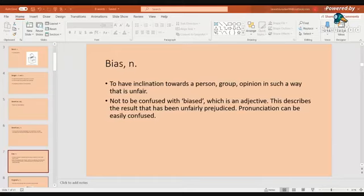If in a test you are being tested by, say, your mum, then she may be inclined to give you a better score on that test. So that would be because she has bias. So note I'm saying has bias because the word bias is the noun and it shouldn't be confused with the word biased. I hope you can hear the difference there. Bias and biased. It sounds like I've put a T on the end there.